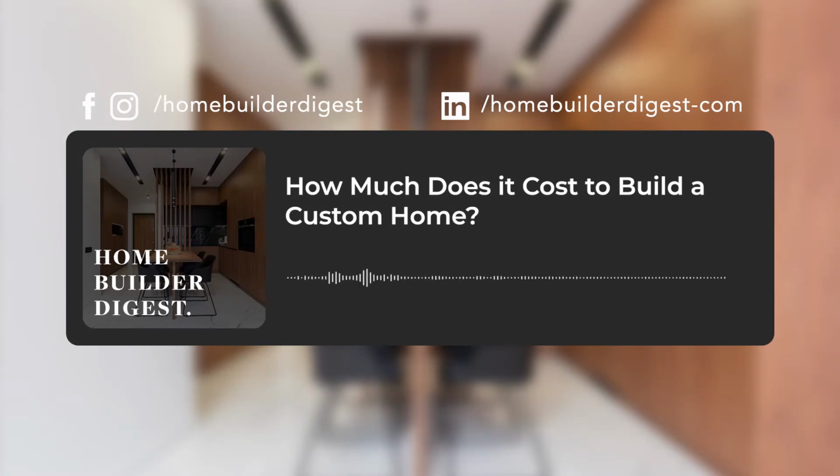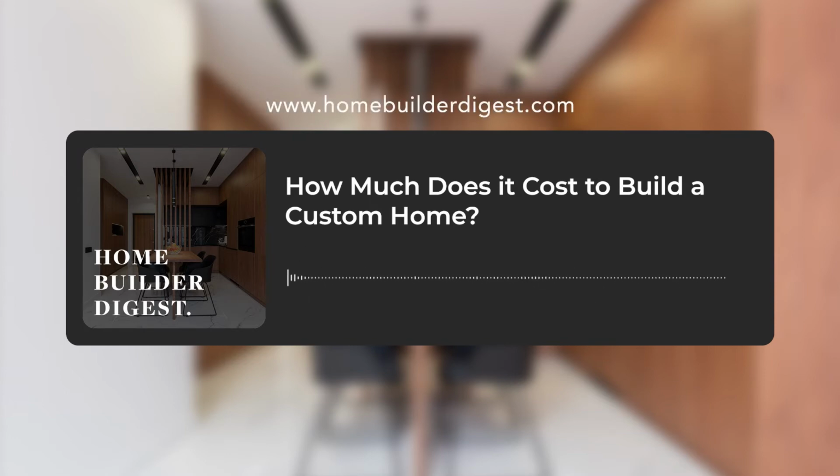A finished log or timber home can range from $100 to $400 per square foot. This wide range accounts for the type of wood used, finishes, and other materials used inside the home. For mid-grade log or timber frame homes, $200 to $250 per square foot is the common range for most companies that do turnkey services, meaning they perform the full suite of manufacturing, assembling, and finishing the home.